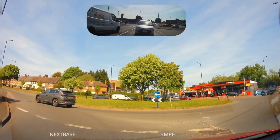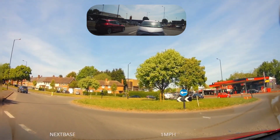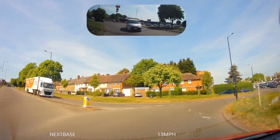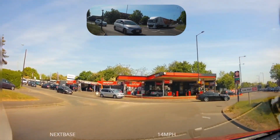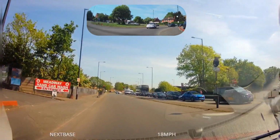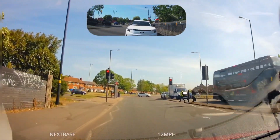At this roundabout, they've been asked to turn right. As they enter, they have fantastic positioning, keeping to the inside of the roundabout. And their positioning as they come off is perfect. They're keeping to the very left and they would have checked their mirrors to the right as the lanes start to merge. People can get caught out here.